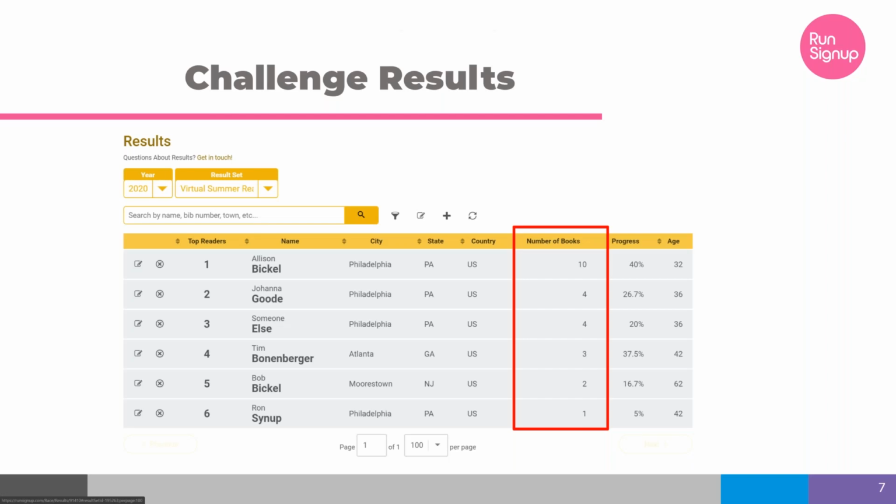So here is an example of what a challenge result page would look like. I came into a race. This is the virtual summer reading challenge. And they had set up a custom tally that's just saying, tell me how many books you read. And you read 1 book, 2 books, 3 books, whatever. And it's sorting based on the total number of books that Allison read over the course of the summer.